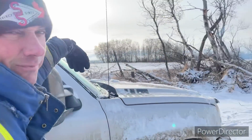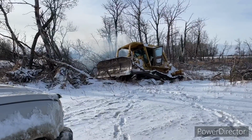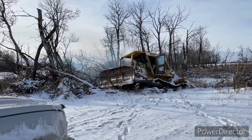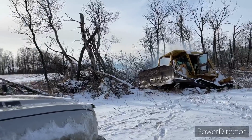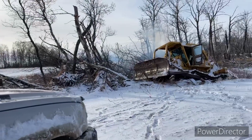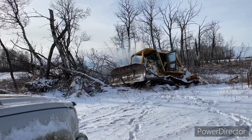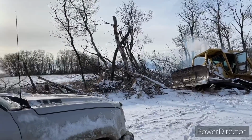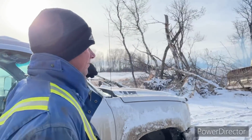Back at her again. Yeah, here we go. So the last couple days we were trying to get the track back on. Plan A was come along in a chain, hook between the two tracks. It didn't really work. I almost feel it made it worse, because every time you lift up the cat, it was leaning so bad, it would go farther into the slough and off the track.